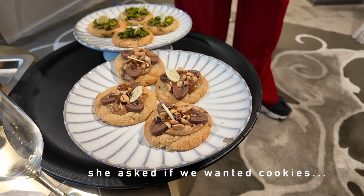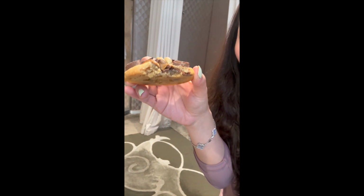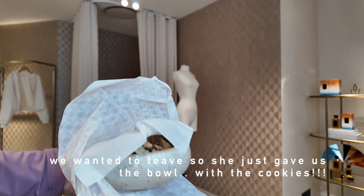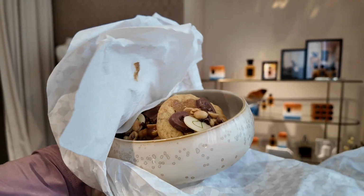Caramel beurre salé. Caramel, uh-huh. Yeah, this is pistache and beurre salé. You try it. Okay. And that's what made me fall in love. Oh my god, it's so good. We're about to leave and I just realized they gave us the bowl to keep the cookies in. This is literally in a bowl.